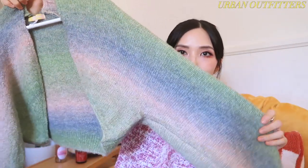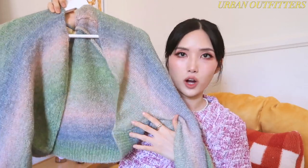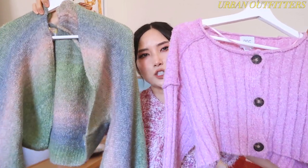Next item we have from Urban Outfitters is this cardigan. This is what it looks like. It has kind of peachy tones, like a green, blue, sleeves up like this. This cardigan I also got in an extra small. This one is also a cropped length. So I feel like compared to this cardigan, this is more of a cropped length, and this is really cropped. Do you guys see the difference?